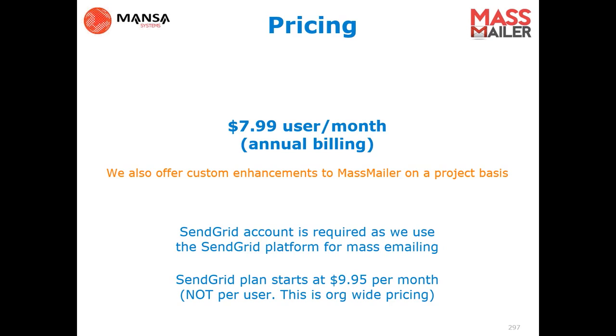20 licenses. But since we are a systems integrator, we also can provide some custom enhancements or capabilities to MassMailer if necessary. And at the end of the day, MassMailer is more of a plug-in between Salesforce and SendGrid. SendGrid is actually a back-end email infrastructure for sending out mass emails and even transactional emails. And it's easy to get. They do have a trial account you can get, and its price is very nominal too. For like $10 a month, you can send up to 40,000 emails a month. So I guess that gives you some idea there.